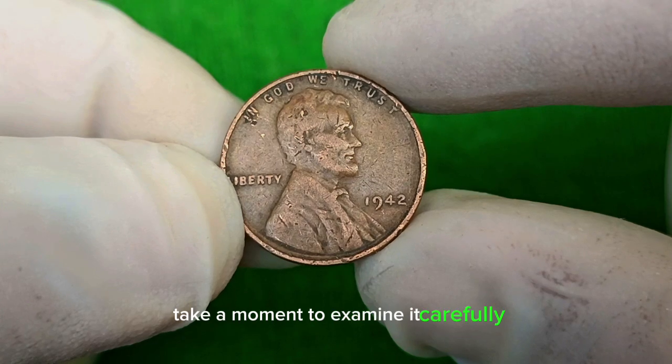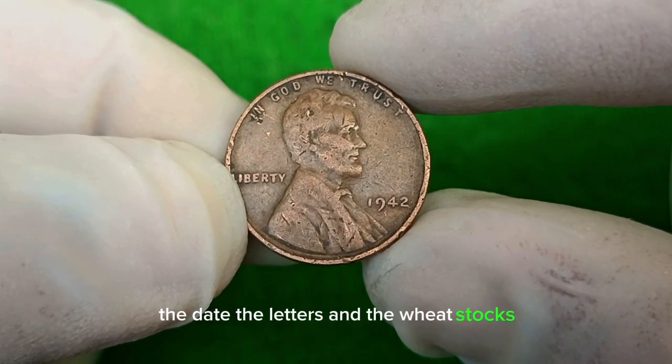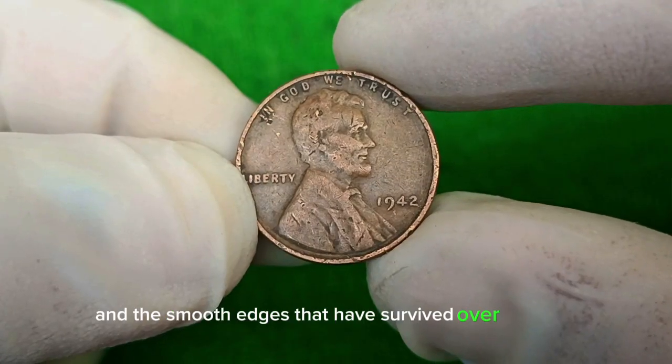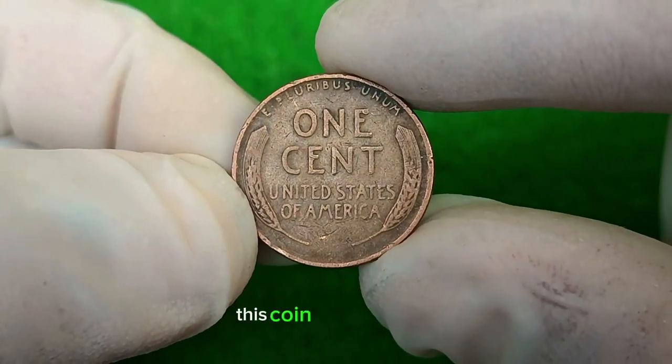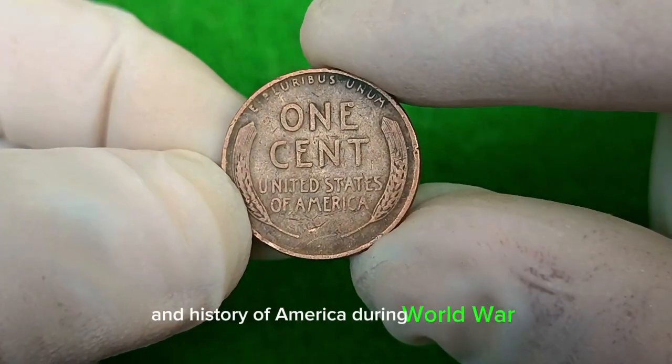If you happen to come across a 1942 wheat penny in very fine condition, take a moment to examine it carefully. Look at Lincoln's portrait, the date, the letters, and the wheat stalks. Appreciate the natural color and the smooth edges that have survived over 70 years. Even if it seems ordinary at first glance, this coin carries a story that connects you to the daily life and history of America during World War II.